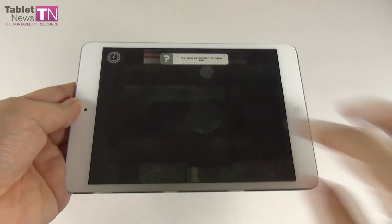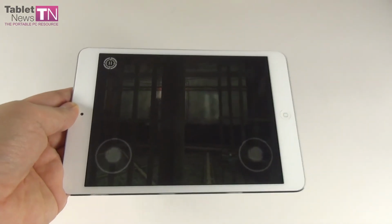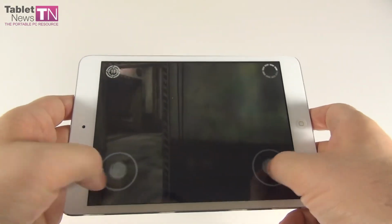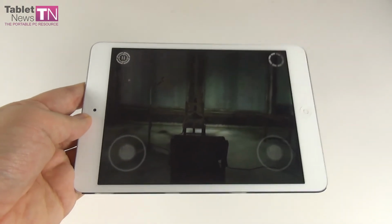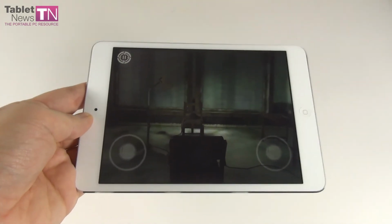Okay guys, this is In Fear I Trust, that's the name of the game, and I'm giving it an 8 out of 10 because it's filled with bugs. The idea is great, the atmosphere is great, it's very creepy, Silent Hill lovers will adore it, and you'll generally be spooked, especially if you use headphones. By the way, the camera shifts if you tilt the device.